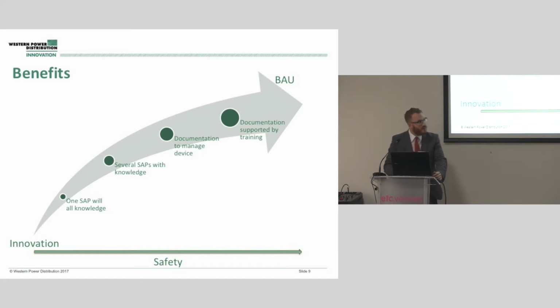And what we found, so just catching myself noting a mistake of "will" instead of "with" there. What we really look to do is say, we're thinking of innovation sitting here and trying to exclude other key elements of it and moving towards business as usual. And I think what we've hoped and what we've found is the level of safety has gone with it.